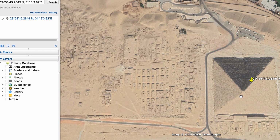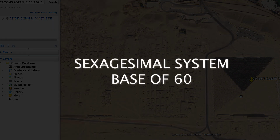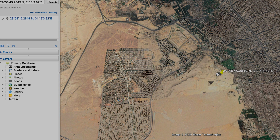Now, you might think that the coordinates are meaningless for the Egyptians, but that's not true. The coordinates were actually created off a system which came from the Egyptians. So there you go, ladies and gentlemen. If you're not shocked by this, well, please stay tuned because we got a whole lot more.